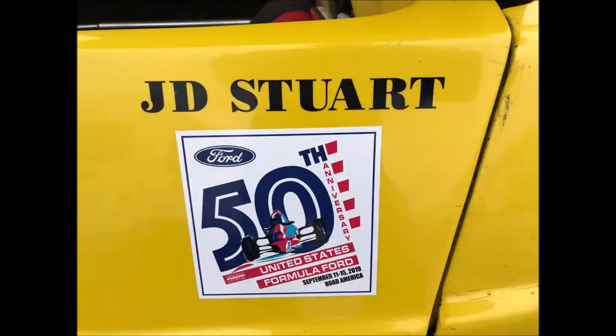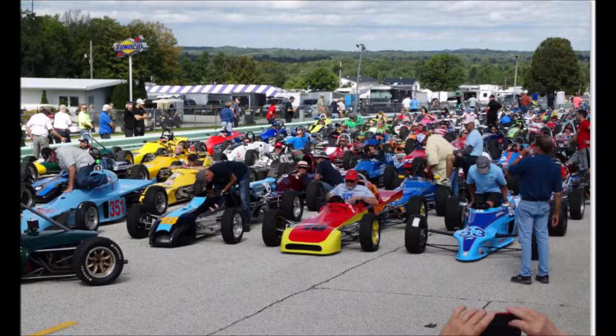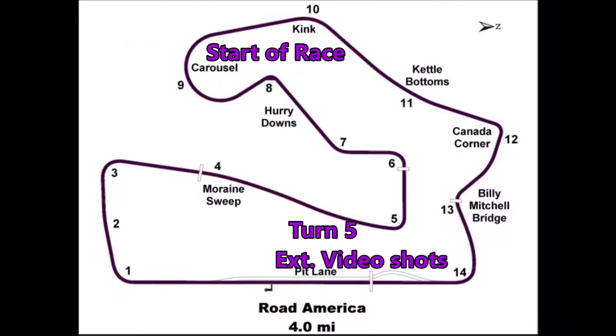JD's car is number 13, the yellow, JD Stewart. I borrowed his car, if you will, and I wanted to get this shot in here. The car's never looked so good, and it ran great too, JD. Dennis, I like this shot for some reason because it shows the 83 nuts chasing him.